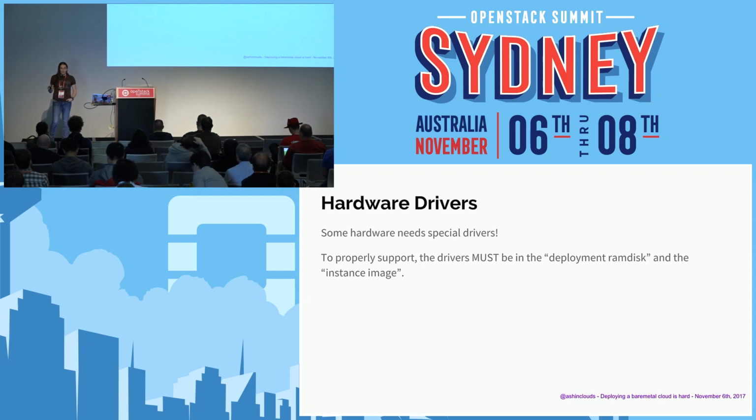I'm sure everyone's deployed hardware or has hardware that requires some special driver. I tend to think of fiber channel cards specifically because they do sometimes need very specific drivers to operate. But in order for this to work with a system like Ironic, you need the driver in the deployment RAM disk that is used to write the image, and the image that you actually write out to the server. You need that same driver there, otherwise you're going to run into problems. You'll run into things not working, or all of a sudden the machine just not actually deploying. And this takes time to actually troubleshoot. So it's good to bake these things into your images, into your processes ahead of time.